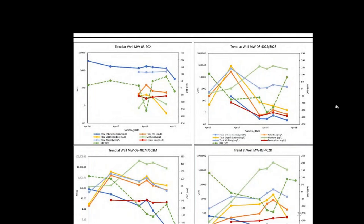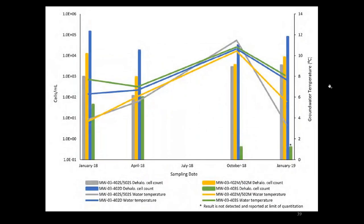And I know these look kind of rough, but the one thing I want to point out on these graphs, and they're from four wells that we had been sampling, is the dark blue line. That represents total chloroethanes. So if you're truly degrading the contaminants all the way down to ethene, a non-toxic thing, you want to see that blue line going down. Which it did. So that kind of demonstrated that it was being effective.